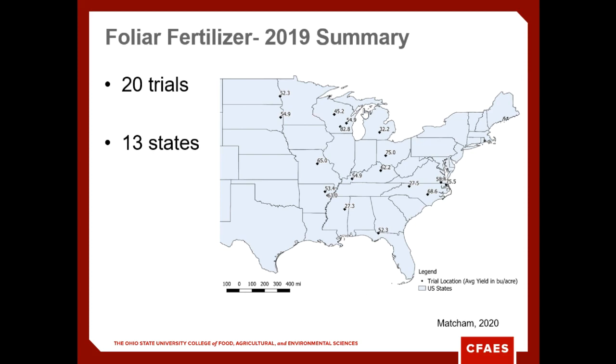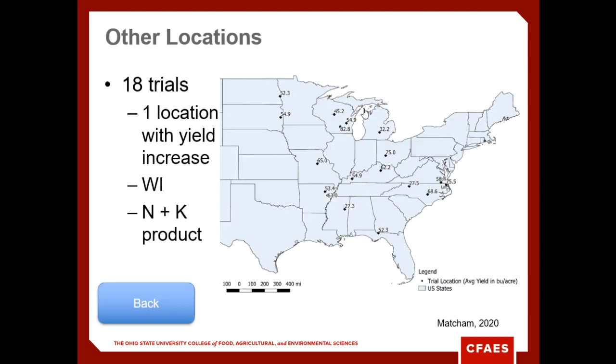We're going to repeat this again this year. We'll have more locations because hopefully the weather won't be as bad, and we're going to keep building this data set. We also took plant samples, so we had leaf samples before application and then 2 weeks later, so we can actually see whether these nutrients get into the plants or not. We'll have some of that data next year as well. Yeah, the one Wisconsin response was the nitrogen plus potassium product.